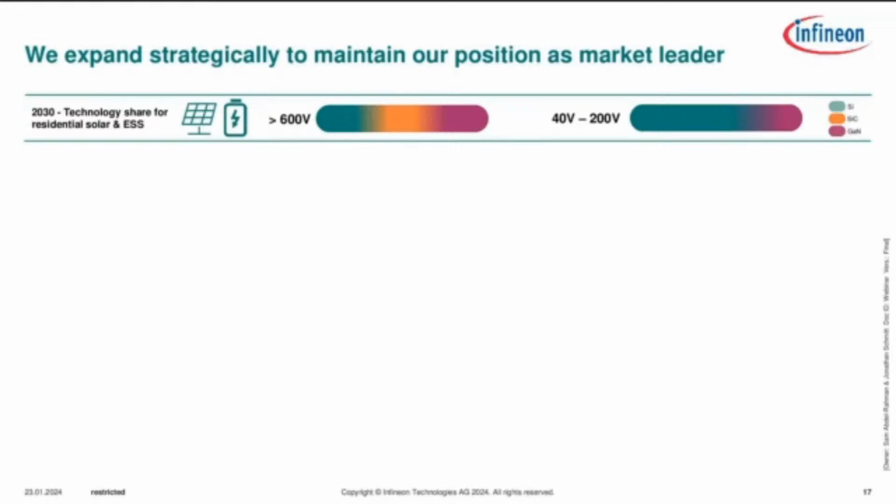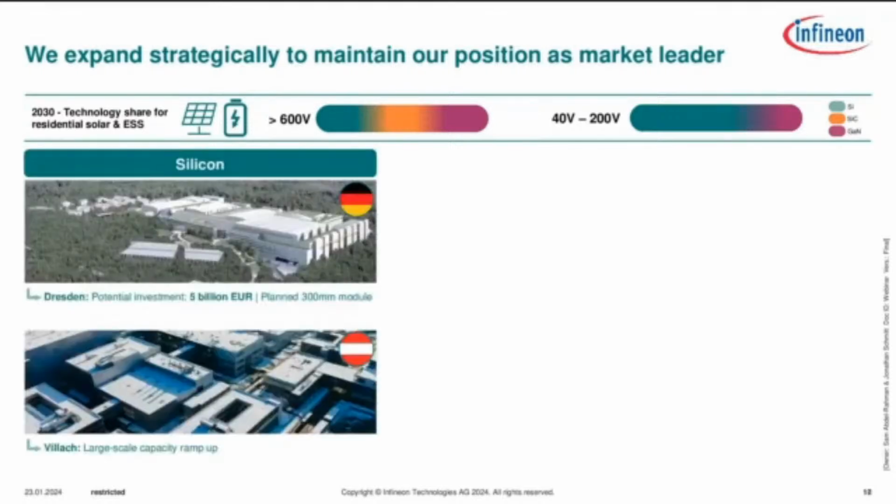So what we're going to do to support you with all of these technologies, let's first highlight what Infineon is doing on the silicon side. Here we have major investments into Dresden and Villach, our two front-end manufacturing sites. In Dresden, we had an investment of up to 5 billion euro for this planned 300 millimeter module to really ramp up the capacity. And the same is already happening in Villach, where a large-scale capacity ramp up continues to happen to serve our customers with this kind of technology.